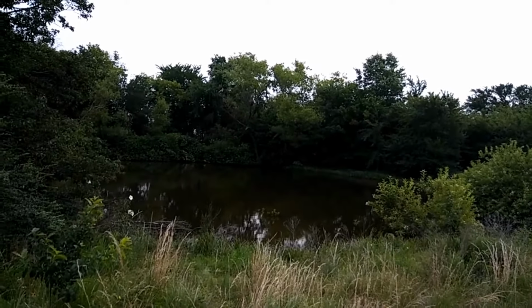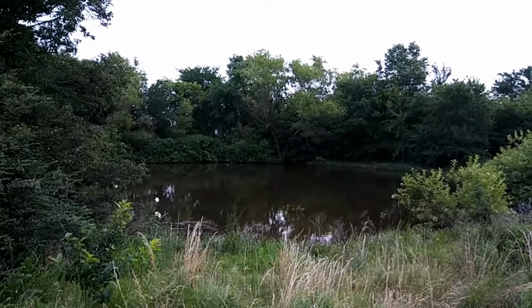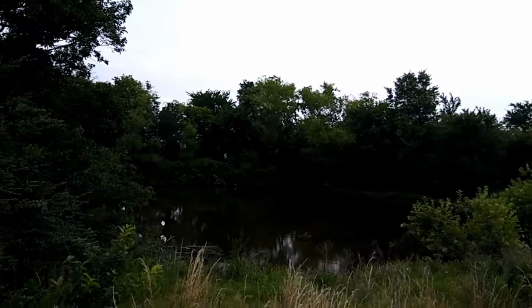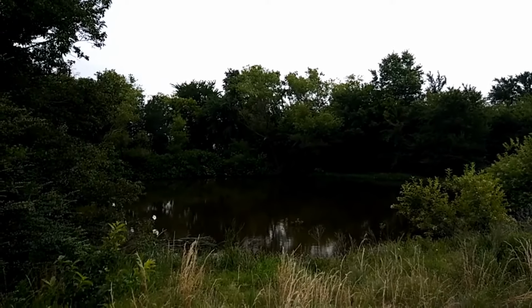So I guess I'll head back over to the camper and have some coffee under the gazebo and enjoy this morning. It's still, it's actually beautiful.